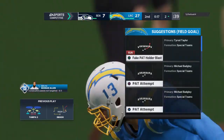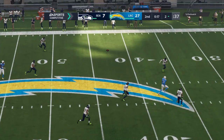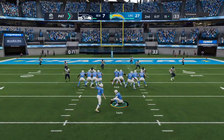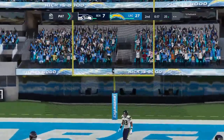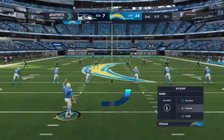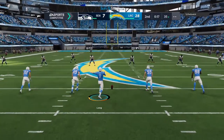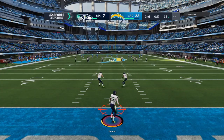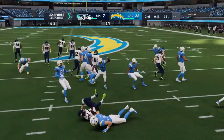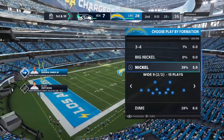First half is winding down, and the Chargers find a way to stretch their lead. Here's Badgley now to try to add the PAT. He knocks it through. It's 28-7. Makes the score Chargers 28, Seahawks 7. So not much time to speak of remaining in this first half as the kick's away. And he'll go down as this drive will start at the 25-yard line. At their own 25-yard line.